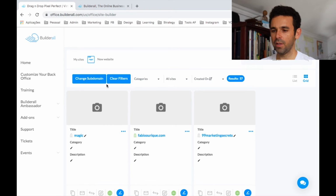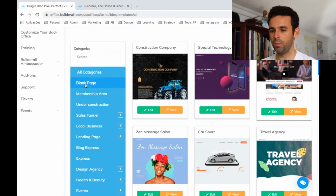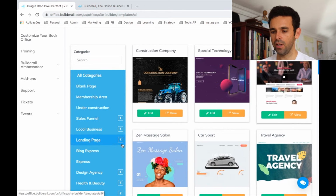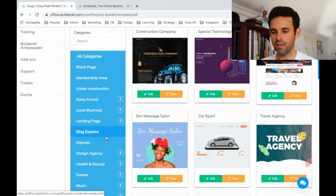Now, for you to build a website, you would go here to New Website. Here at the left, you have a blank page, and you can start from scratch and build your website. Now, there's thousands of templates that they have here. Let me just give you a quick example.